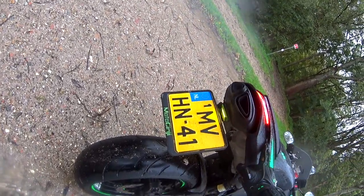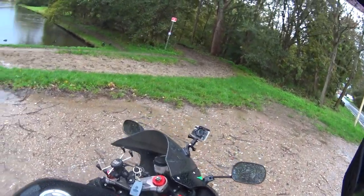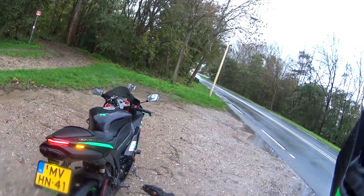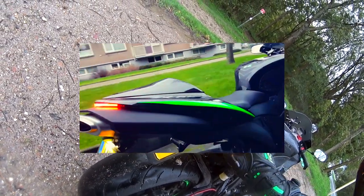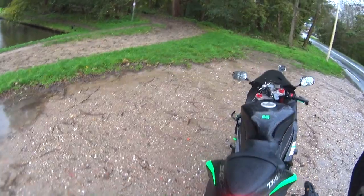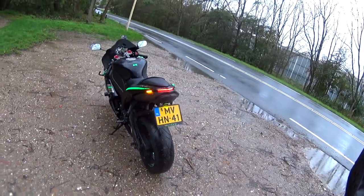As you can see, these small things here are my blinkers, but my relay messed up because of the rain, so you don't see them blink anymore. What they did was, you know, the Audi blinkers where they go from the left to the right, left to the right. They did that, but because my relay messed up, they don't do that anymore. They just stay on constantly.